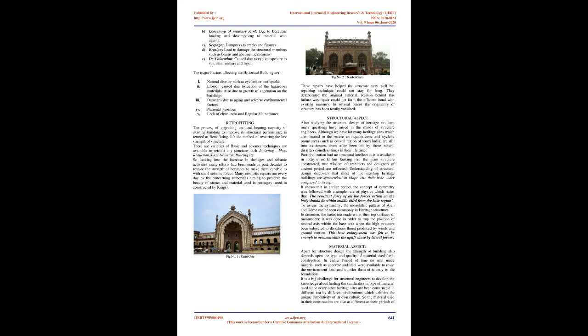Understanding of structural design discovers that most of the existing heritage buildings are symmetrical in shape with their base wider compared to the top. It shows that in the earlier period, the concept of symmetry was followed with a simple rule of physics which states that the resultant force of all the forces acting on the body should lie within the middle third from the base region.